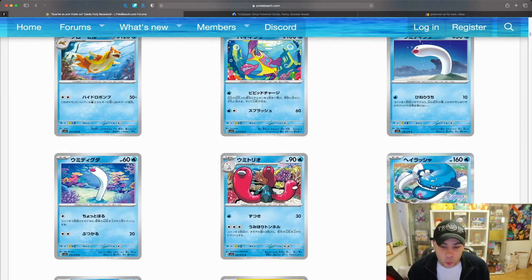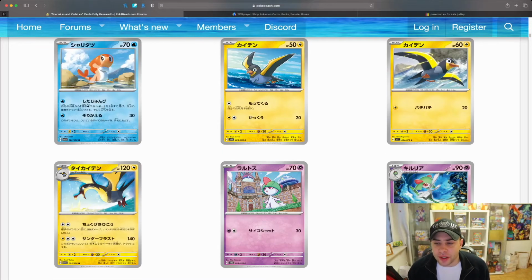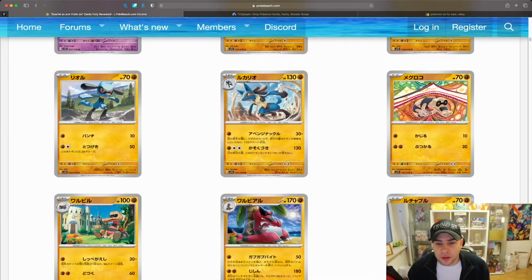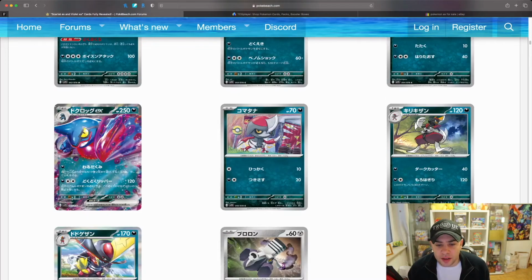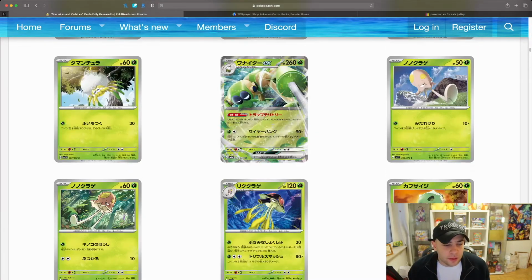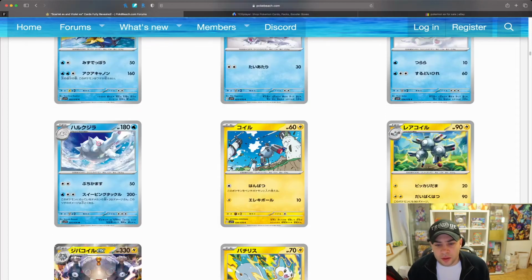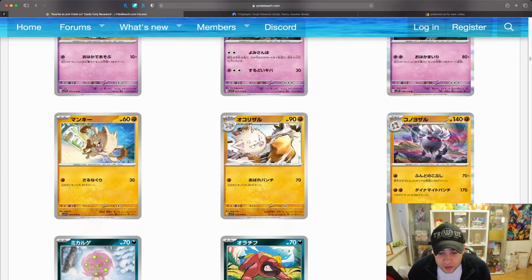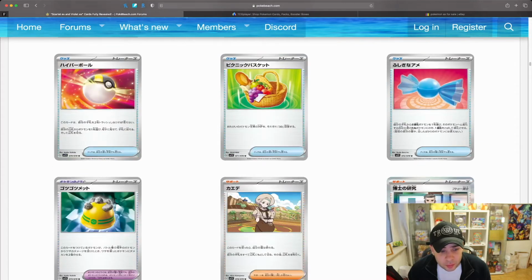We see Wiglett, Wugtrio, right? There's a lot of cool stuff in here. So let's go ahead and move down. We see Ralts, Lucario. It's a lot of good stuff in here. Miraidon, Koraidon, all up in here, right? And then we see the Arcanine. But yeah, the cards look really good. I'm loving the artwork. And I think this first set is going to wow a lot of people. I think a lot of people are going to be excited.